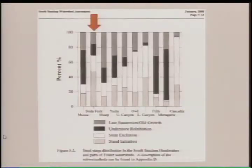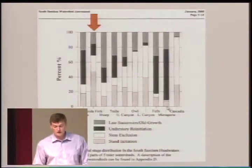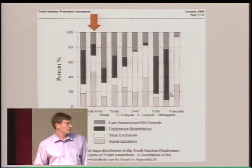So this is out of the watershed analysis. You can see this is Soda Fork. Your bottom two bars here are your stand initiation phase and your stem exclusion phase, and you can see that they account for about 70% of the entire watershed. Just the top 30% is in understory reinitiation and late successional old growth. So we really are not representing this older age class well in this watershed. And you can see across the rest of the fifth field where a lot of these are. And here's the Menagerie, which is bordering our watershed, and it's mostly these older mature forests.